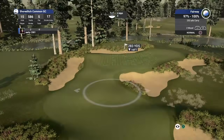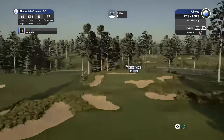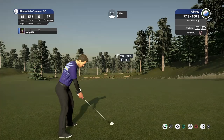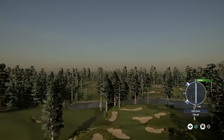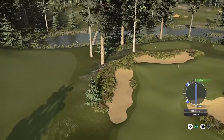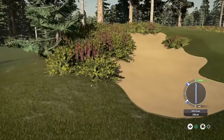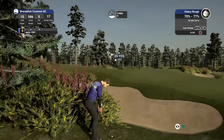So 283 yards, up 16 feet, 5 mile per hour wind. This 2 wood's coming up short. Just try to thread the eye of the needle here and find the gap in between the 2 bunkers. Ball's going to move slightly to the left at our feet. Oh, I've pulled it. That's going to be plugged in the bunker. If it has the legs to get there. Oh, I tell you what, it's a horrible kick. And we are in the lucky header. It wasn't lucky for me.